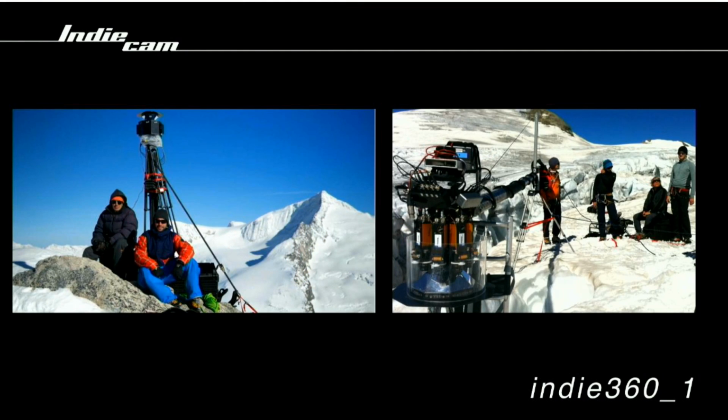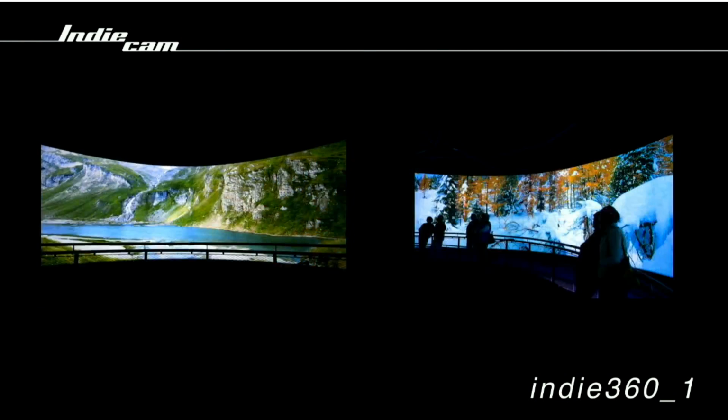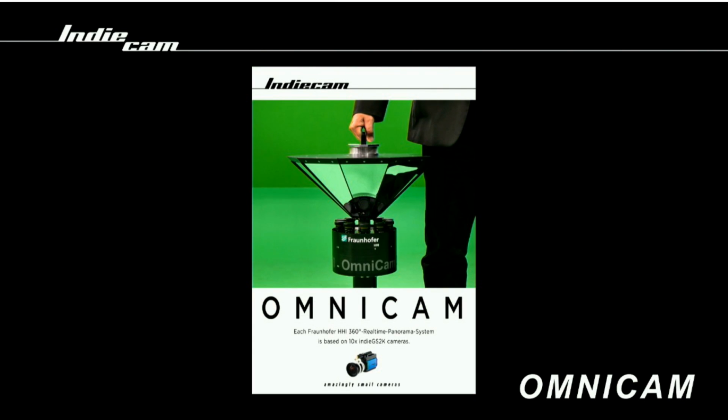So they took it up to the highest mountains. You see on the left, they put it on cranes and went into glacier cracks. How do you say that? Glacier cracks. This is the cinema they built especially for it, and the idea behind it, of course, is to give the visitors that are not able to hike up the mountains, like the Zugspitze, that experience. It's not the Zugspitze here, but similar mountains, to give that experience in an immersive panoramic video. It's not a video. It's really a cinema experience.